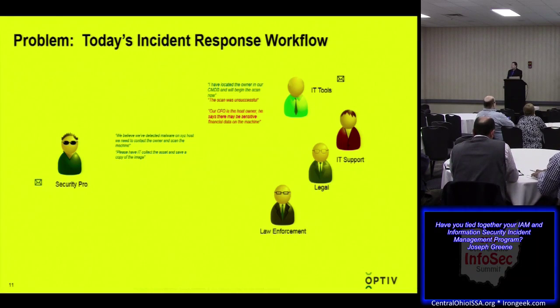We want IT to collect it. Now we've got an inventory problem, right? We've got to maintain custody of that device. IT support goes out and collects it. They get a copy of the image. That now also becomes another artifact that you've got to collect and maintain.